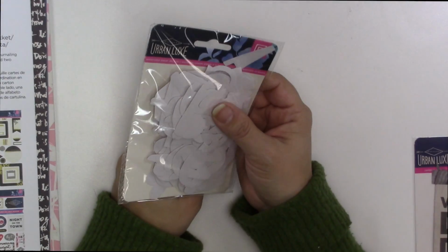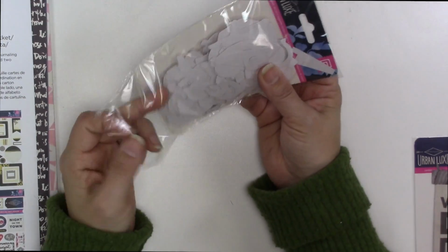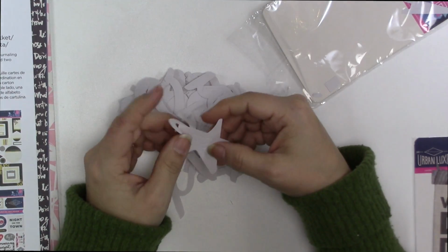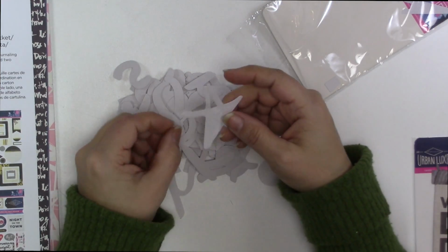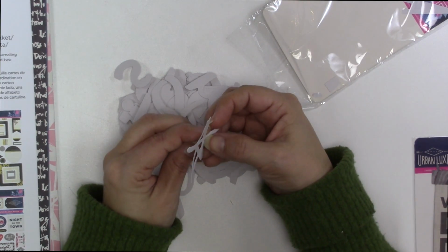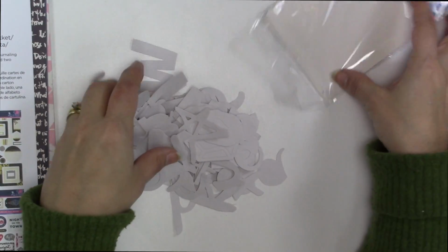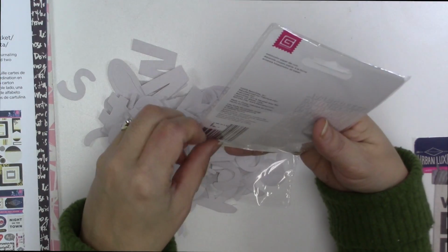Then there's also this set of watercolor paper die cut letters. And I never know what to do with paper die cut letters. These look like they're made out of a watercolor paper that would probably absorb ink quite nicely. Some of the die cut pieces just haven't quite popped out, you just got to pop them out yourself like that. So there's a little star. And there's a bunch of them. It doesn't say how many, but it shows you which letters are on the back.